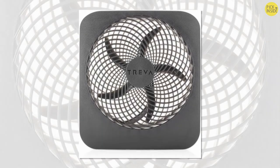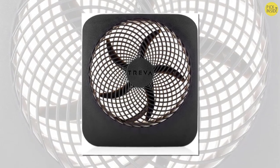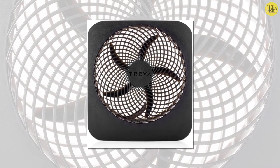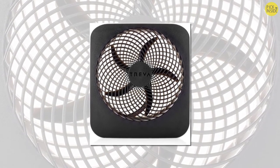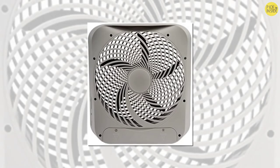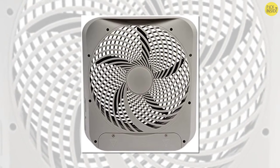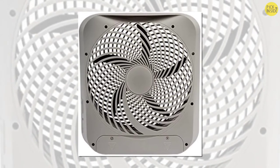Moreover, the fan features 2 speeds of high and low to suit different conditions. You can enjoy fresh air without disturbing noise. The fan is pretty easy to use and operate. It runs on 6 alkaline D batteries with a long-lasting lifespan. For added convenience, this fan also comes with a power adapter to draw power directly.